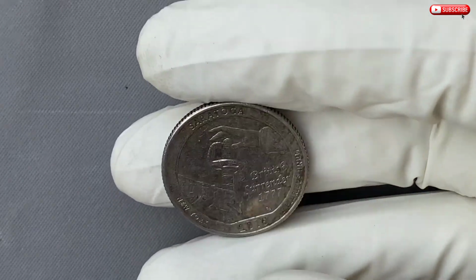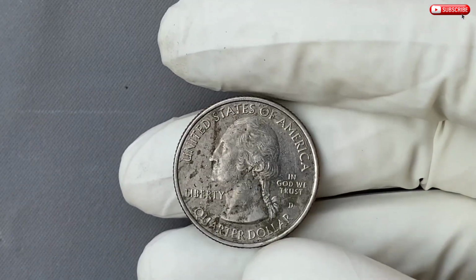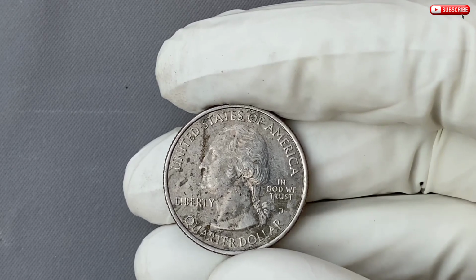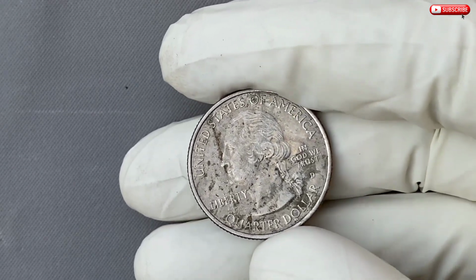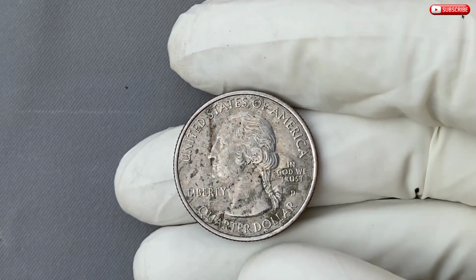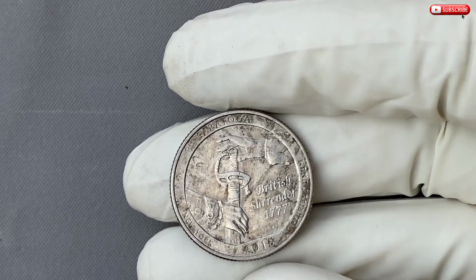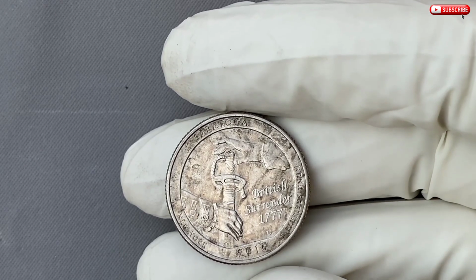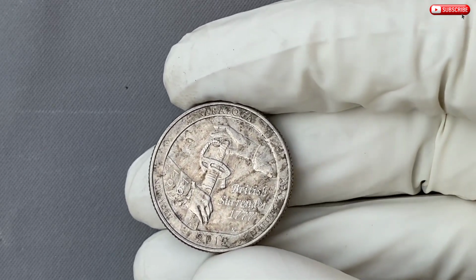The obverse side, as with all U.S. quarters, features the classic portrait of George Washington, designed by John Flanagan, with United States of America, Liberty, and In God We Trust surrounding his likeness. This side of the coin is consistent across all of the quarters in the America the Beautiful series, maintaining the unity and continuity that is central to the U.S. Mint's design.